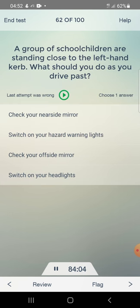A group of school children are standing close to the left-hand curb. What should you do as you drive past? Check your near side mirror, switch on your hazard. Check your off-side mirror. Switch on your... Left-hand. So, check your near side mirror. I think near side, left hand.